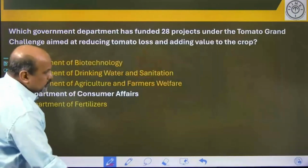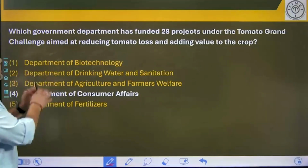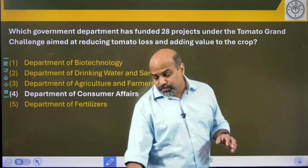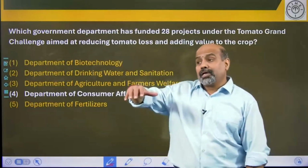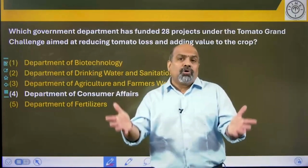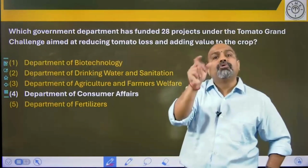Let's go past this. Which government department has funded 28 projects under the Tomato Grant Challenge aimed at reducing tomato loss and adding value to the crop? Now, the Department of Consumer Affairs. Why tomato? See, tomato is 95% water, and it rots very easily. Unless it's stored in a cold storage facility under the right conditions, it would go bad pretty soon. And you would have found this at home as well. Tomato is little pulp, but mostly water.